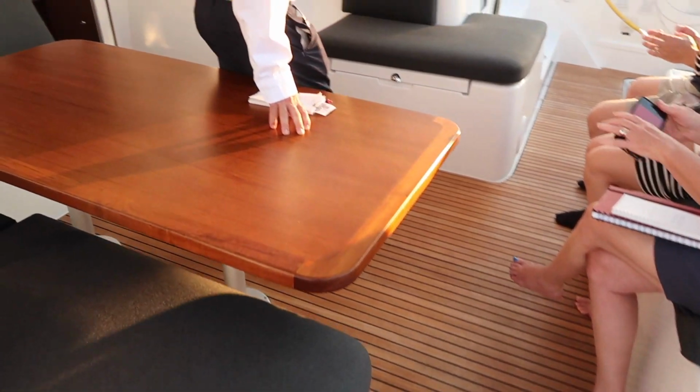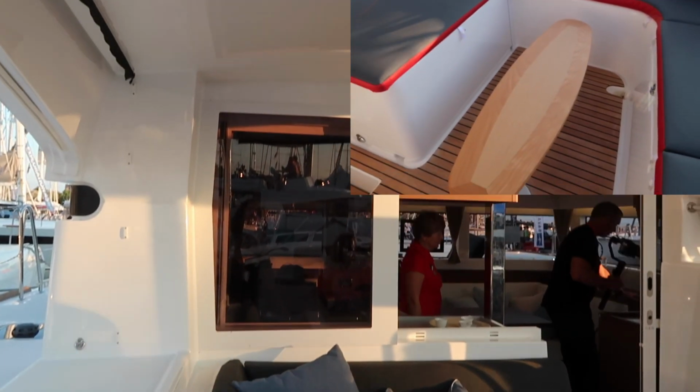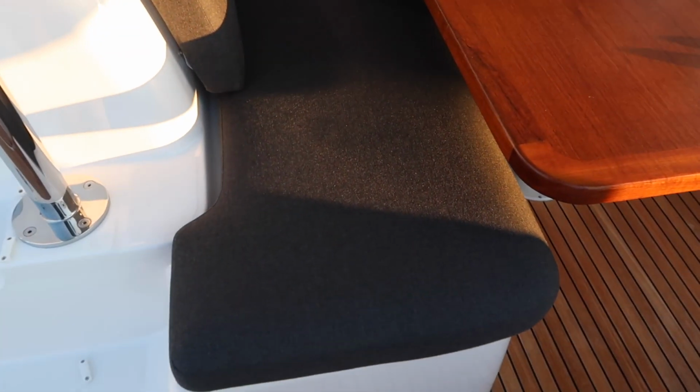It's amazing what a boat that's only 2 foot bigger will do. Remember the Lagoon 380 had almost no table or seating area outside? Check out this area. This table is nice. It's a good seating area.